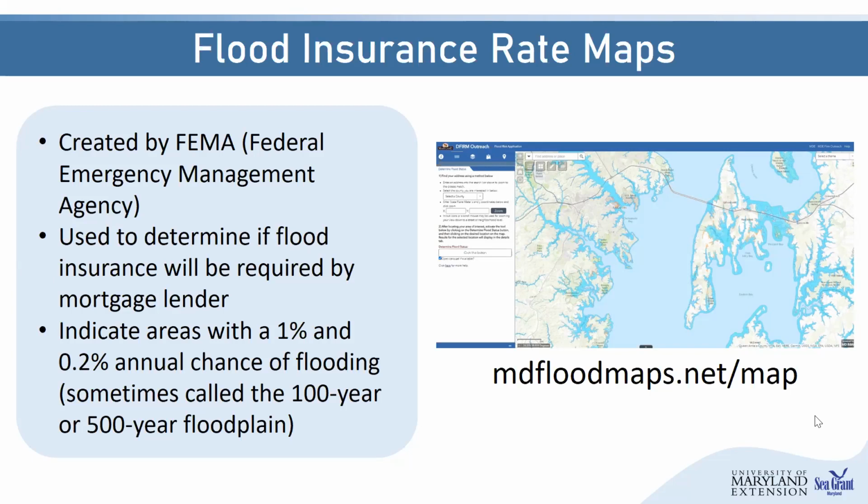These maps are available for everywhere in Maryland, not just coastal areas. If you've bought a house recently, or actually anytime in the last many decades, somewhere in that giant 6-inch stack of papers that you had to go through and sign, it would have said whether you are in one of these flood zone areas that requires flood insurance.